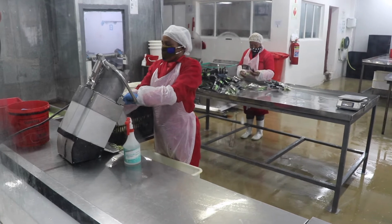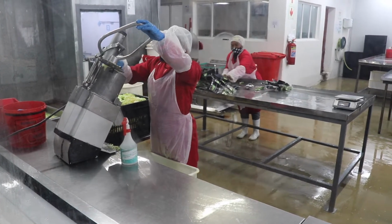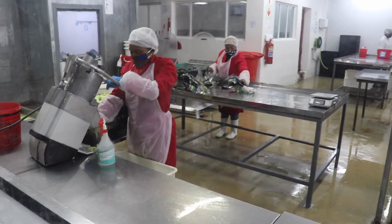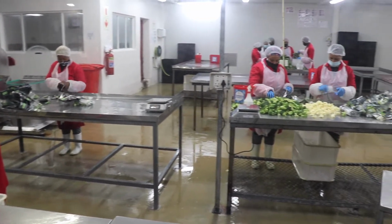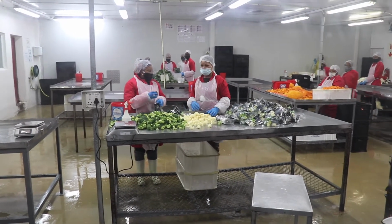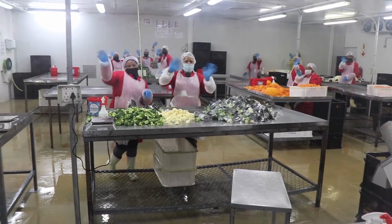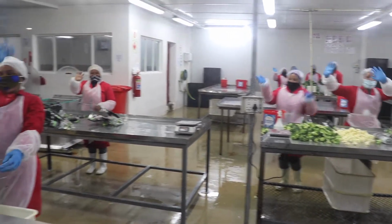Alright, so this is the high care facility of the pack house. You'll notice that everybody inside here is dressed in red, the buckets are red, the chopping boards are red, the knives are red. So we have a clear division of staff and equipment in terms of the standard care facility and the high care facility. They're just going to wave at you all. I think they're quite excited to see the camera.